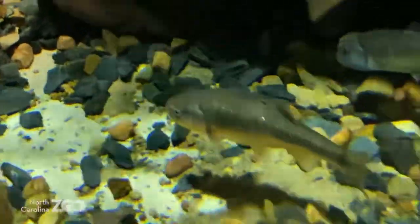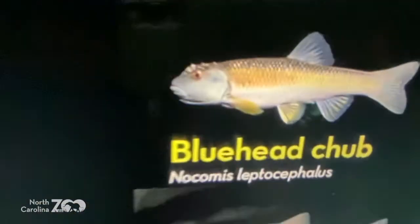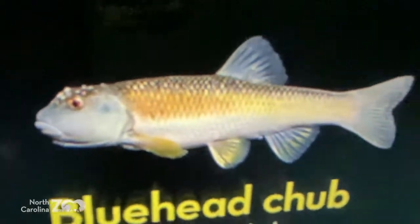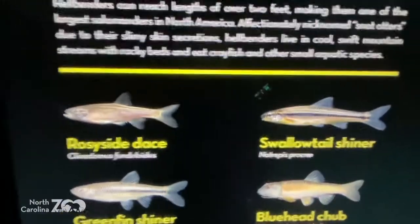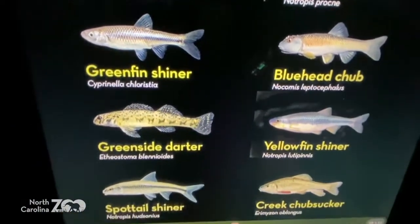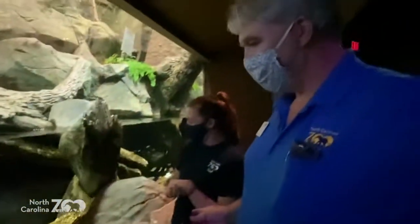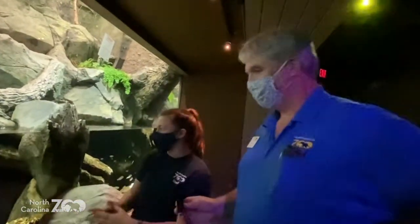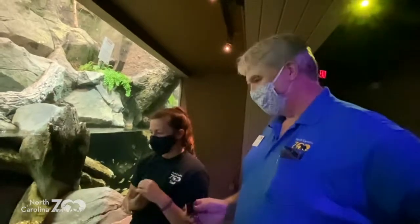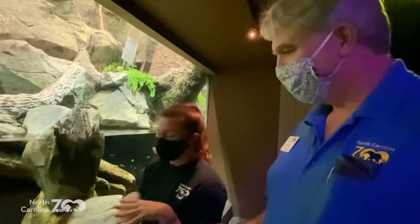Creek chub, bluehead chub, dace, shiners, darters. And all these guys are found in the same space, huh? Mm-hmm. That they are. So neat. Diet? They eat small inverts, insects, other things like that that they can actually eat. Here we feed them a different type of food, like small shrimp. They get flake food, they like that.